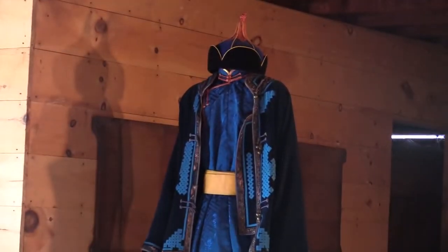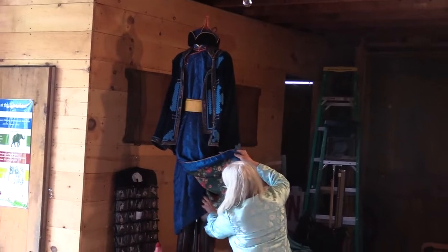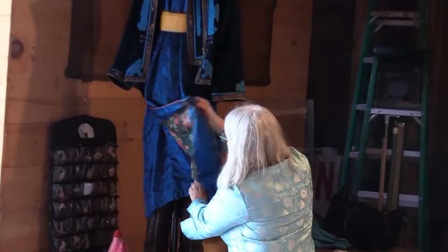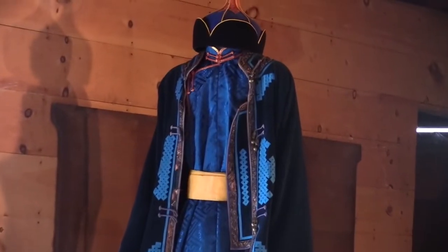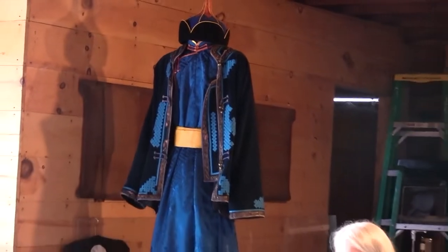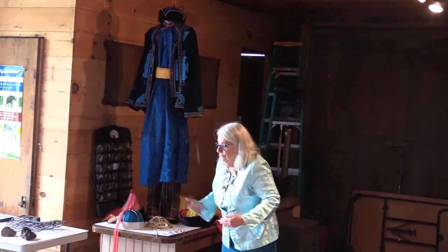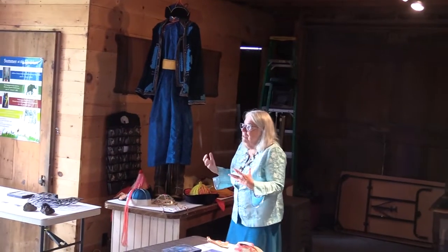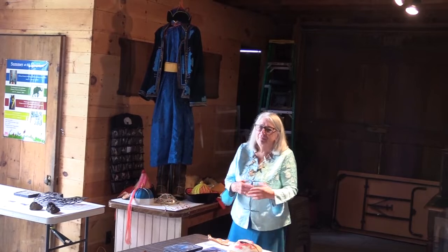This costume is called a del, D-E-E-L, and it's lined with cotton, and it wraps around, and it is really a fantastic article of clothing, because you can put it on, and once you put the belt on, you can store all your things right in your pocket up here, a big pocket. Sometimes you see people like this, just full of everything. Sometimes you see a baby in there, sometimes you see a lamb in there, or a baby reindeer.